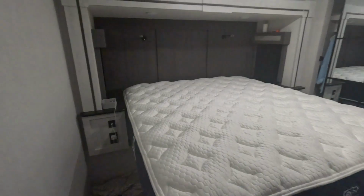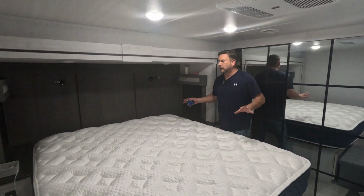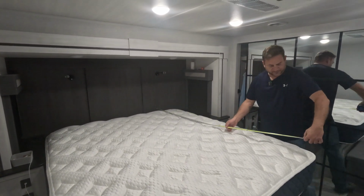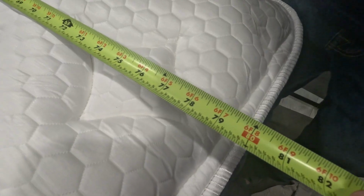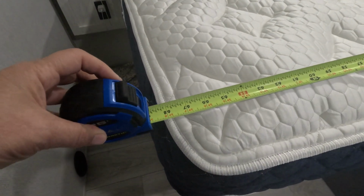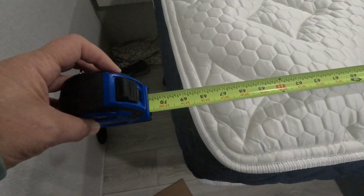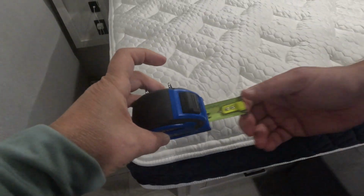It comes with a 10-year warranty. It is accurately sized, and we're going to go over that here in just a second. The main reason that we looked at Brooklyn Bedding was because our bed platform is a 70 by 80. Right off the bat, this is dead on at 80 inches, and then we are 70 wide. I am right up against the edge right here, and that's to the seam, not to the bulk. It's going to be right at 69, 70. So I feel like at the fat part, it'll probably be 70 inches.